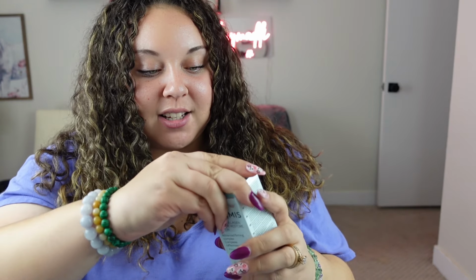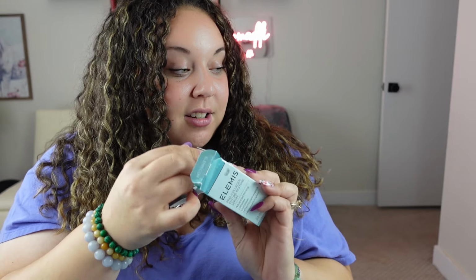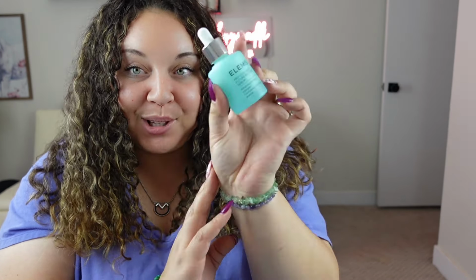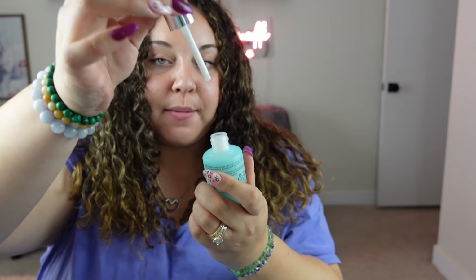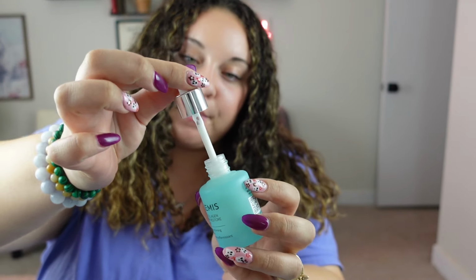And the next thing from Elemis, I've not tried this. This is their Pro Collagen Future Restore Serum. Let's see what the bottle looks like. I don't have any serums from Elemis. Ooh, it's pretty. I love their packaging of the blue. Oh, okay, it's a creamier type. You guys see how it's the white, creamier type of serum?